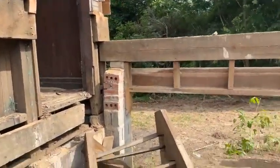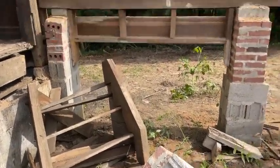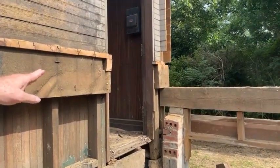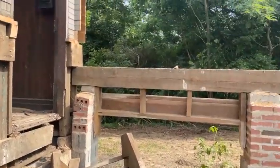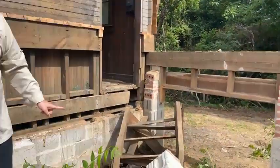Is this the stairs that went up in? Okay, those are the stairs that took you from the ticket booth, the post office, up to the depot. We gotta keep those stairs, Sally. Gotta keep those stairs.